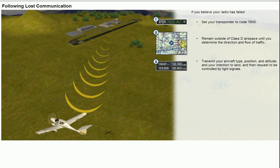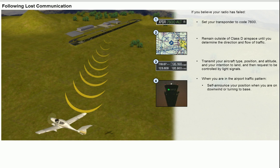If your transmitter works, advise the tower of your aircraft type, position, and altitude, and your intention to land, and then request to be controlled by light signals. When you are approximately 3 to 5 miles from the airport, advise the tower of your position and join the airport traffic pattern, remembering to self-announce your position on downwind or when turning to base in case your transmitter is working. If your receiver is working, monitor the airport frequency for landing or traffic information.